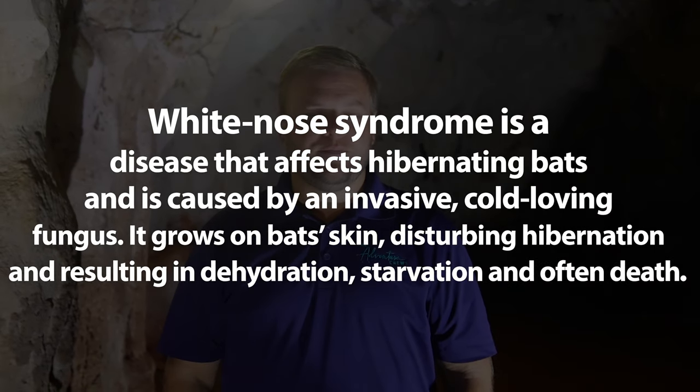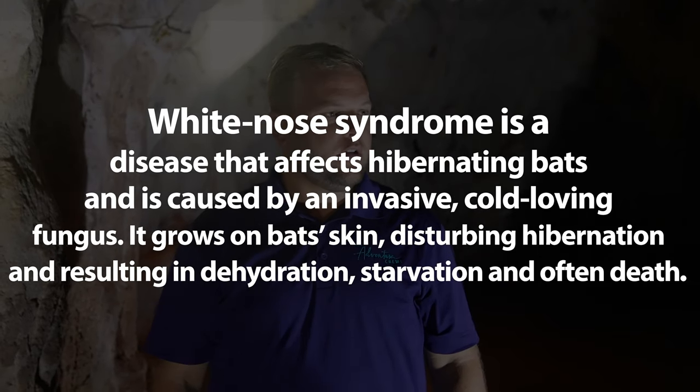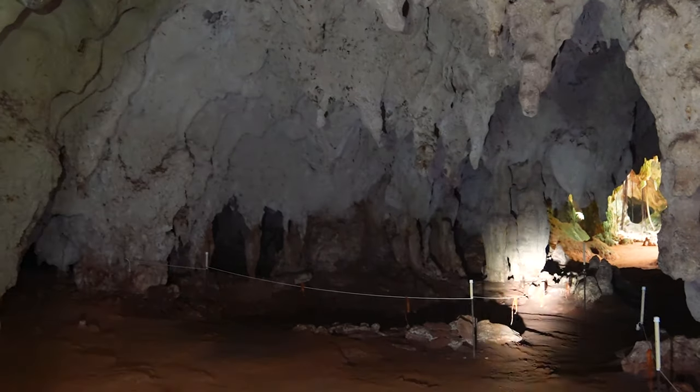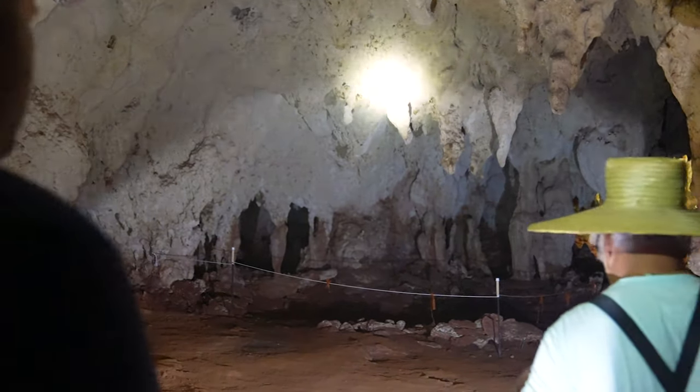Yeah. Like white nose. White nose? Yeah, they check them for white nose. Okay. Yeah. Wow. And of course, when I turn the camera on, they fly away.